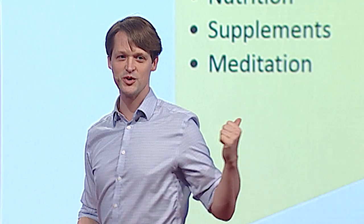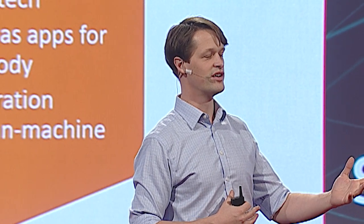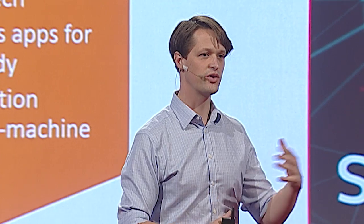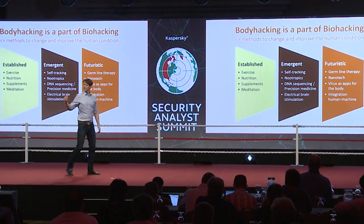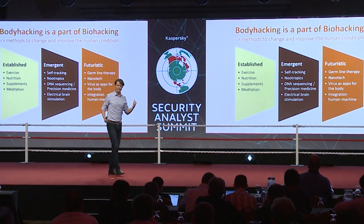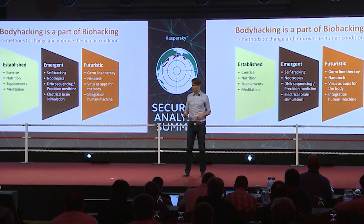And then we have the futuristic ones, where you actually look into changing your own body, seeing what can be done with using special viruses to, for example, change how my cells operate, or also the aspect of integrating man and machine. So it's a bit visionary. And as you can see on the colors, we like to call the last one the vanilla, and then you have chocolate, and then we have the more exotic fruit for the funnest ones.